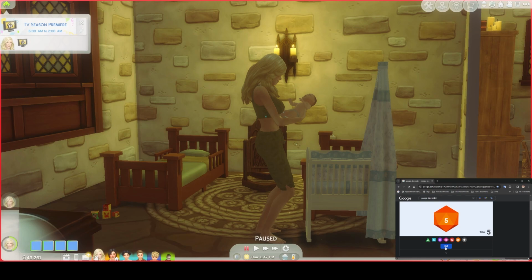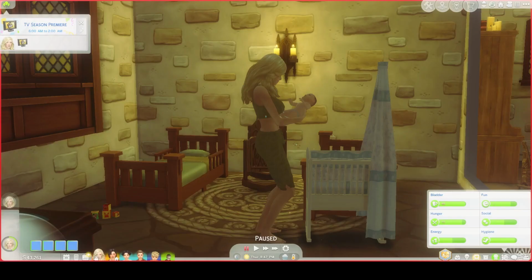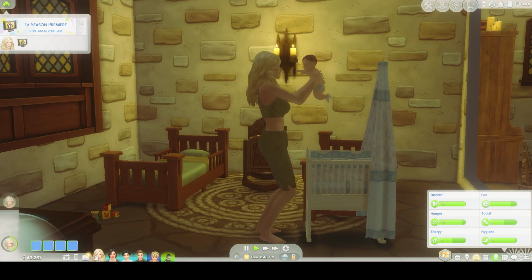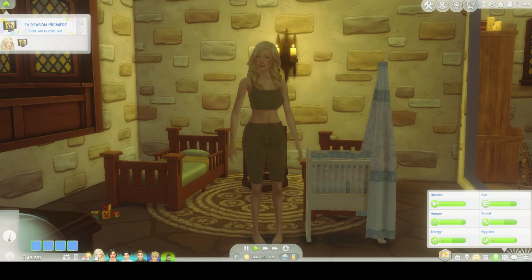So let's go ahead and update the timeline, and then we'll age up baby, get a makeover, and the photo for the family tree. Okay, so this baby was born in December of 1379 and is of British-Danish descent and is a single birth. And so we will go ahead now and age up this baby and get the makeover and move on with getting the photo for the family tree. So let's go ahead and do that now.